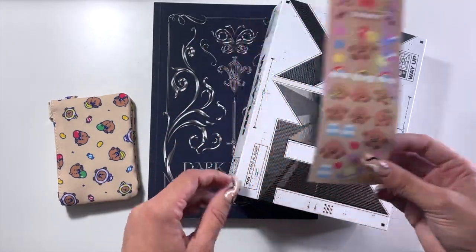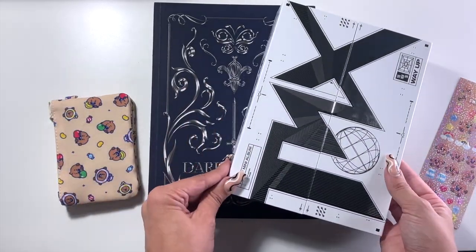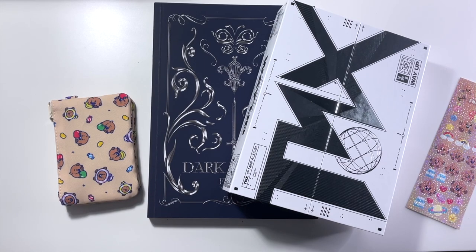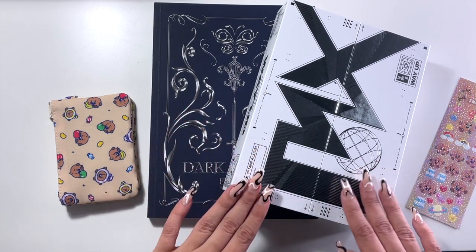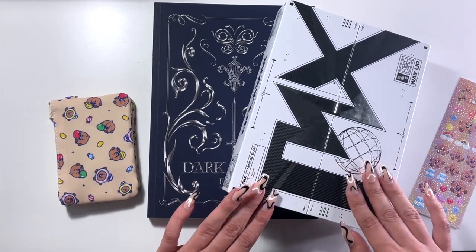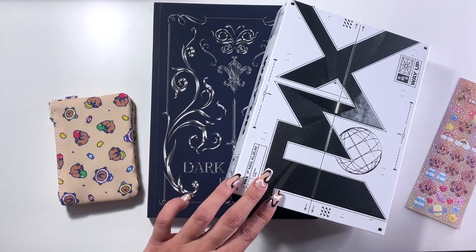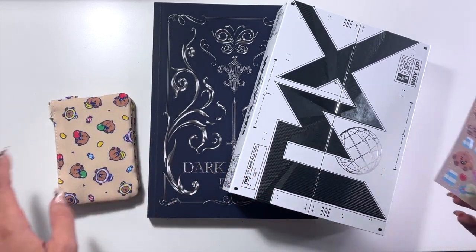So, I don't want to obviously call out any other stores, but I did see this at another store recently and it cost $46.99 there before tax. Whereas at this store, it cost, what was it? $32.99, $34.99, something like that before tax. So a whole like $10 cheaper, which is kind of crazy.